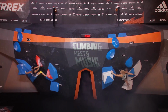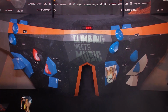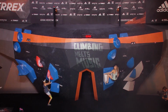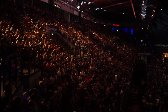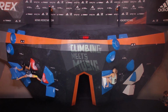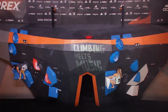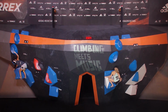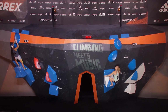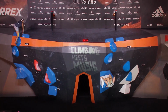Garnbret swings across the wall to reach that volume. She's not letting her body swing too much to hold on to that, and Ito falls off. Garnbret is now clearly ahead, but struggling to find her way up to the next hole. Ito is back in the game. And she's going for it. No hesitation towards the next holds. Garnbret is still stuck below. It's one last push from Ito, and she makes it to the top.